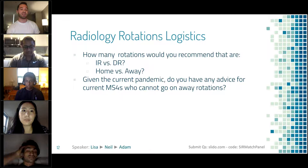I saw somebody ask the question in the question box about doing a 2-week to 4-week rotation. If you can only fit a 2-week rotation, obviously do that. But the more IR you do, the more reps you get in, the better you'll be. I definitely recommend doing that full 4 weeks, because learning a service takes, I think, exactly 4 weeks, as clinical med students always find out.